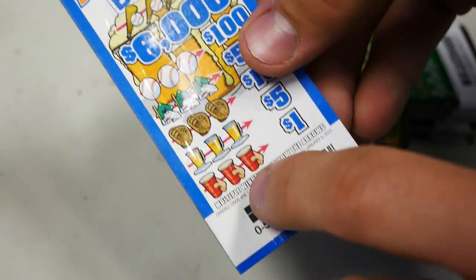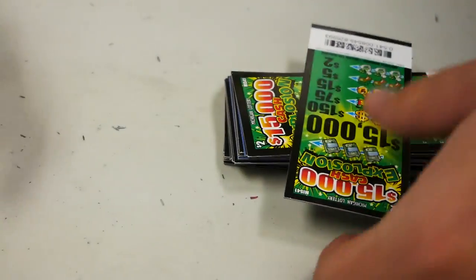Oh, three cups. Oh, man. It's a dollar. All right. Check that out. Look at that. Three cups for a dollar. Okay, that's a dollar. All right, nice.